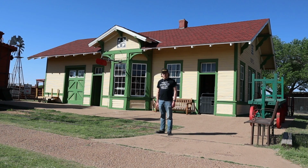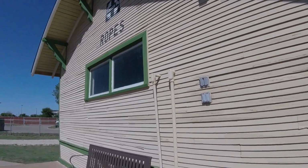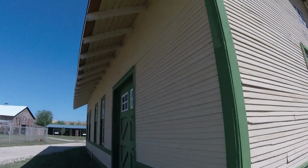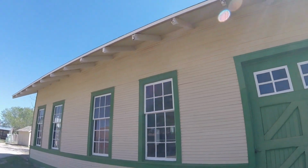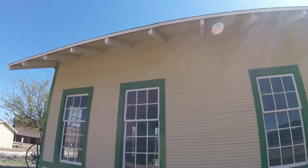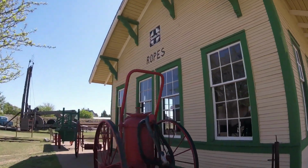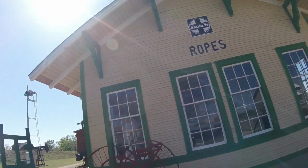What you see right behind me is the Atchison, Topeka, and Santa Fe Ropes Depot. The Ropes Depot was built in 1918 and was originally located in Ropesville, Texas, which the name of the town is short for. It was used by the Atchison, Topeka, and Santa Fe Railroad and would be used for passengers to buy a ticket and go on a train somewhere, or to arrive on a train from somewhere and would be riding on a train on the Atchison, Topeka, and Santa Fe Railroad as well. Then later on, the depot was retired and it was acquired by the National Ranching Heritage Center in Lubbock, Texas, where it is seen today.